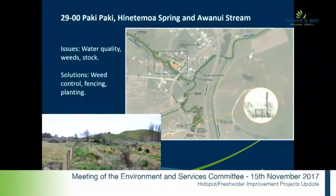Pakipaki. This is a culturally significant site, and there has already been a bit of existing work that has recently happened as part of the Te Karamu strategy plan. The Hotspot Fund has taken it a bit further. We're planning to do some additional fencing to close off the last area to ensure that stock exclusion is complete, and also we are planting and weed control.